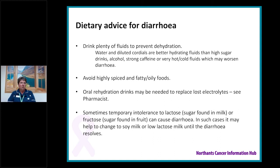Sometimes you have a temporary intolerance to lactose. This is the sugar that is found in milk, and fructose that can be found in fruit can also cause diarrhea. It may be worth considering the type of milk that you drink, and swapping to an alternative such as soy milk or almond milk may be worthwhile, and low lactose milk is beneficial to drink until the diarrhea settles.